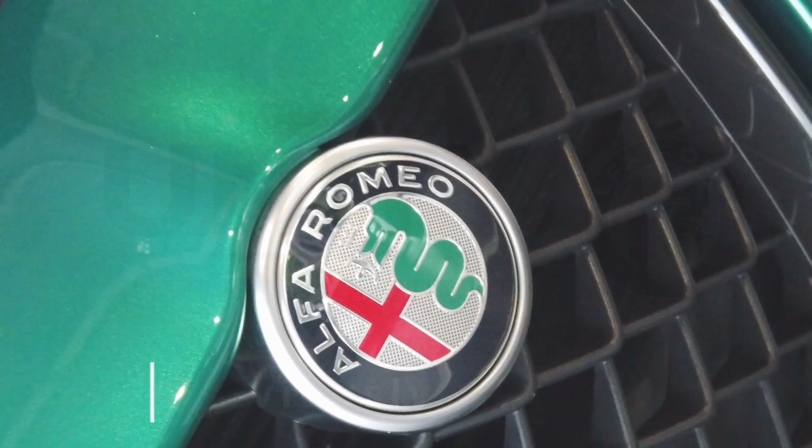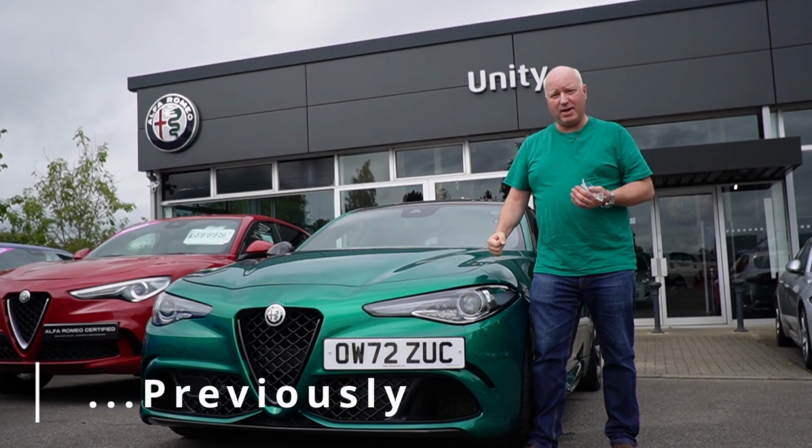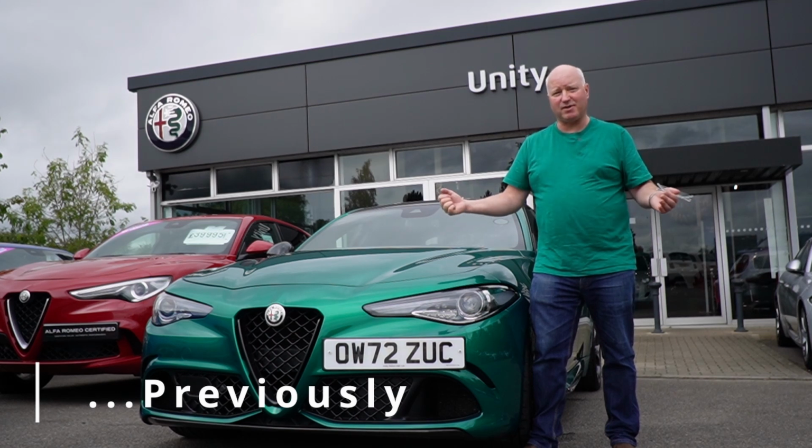And I am now into my dream spec car. I just happened to be in the right place at the right time, and knowing this exact car was perfect for me. The start of a love affair.